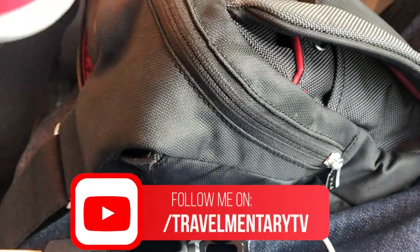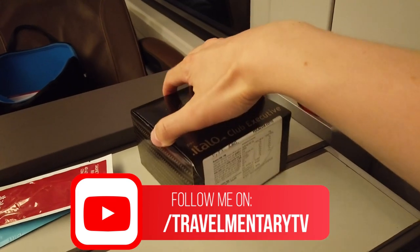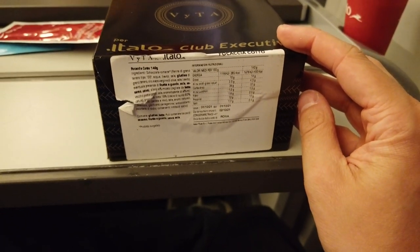Let's continue with the onboard catering. I ordered an espresso, which was of good quality. But I would of course prefer to drink it from a real espresso cup. But it seems to be a trend these days that everything is served in cardboard and paper cups.